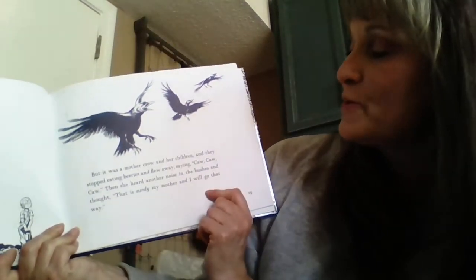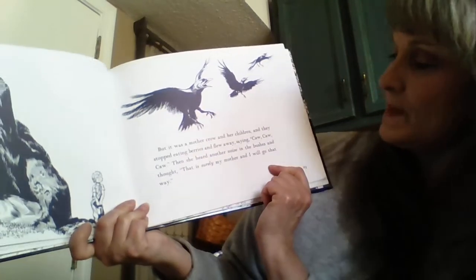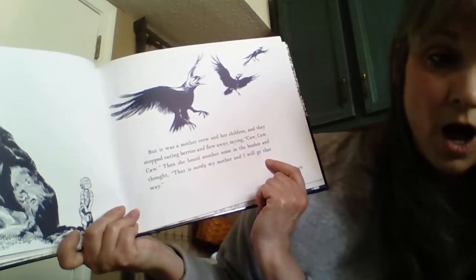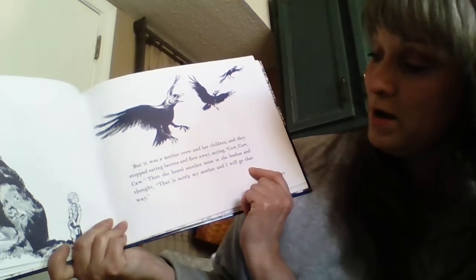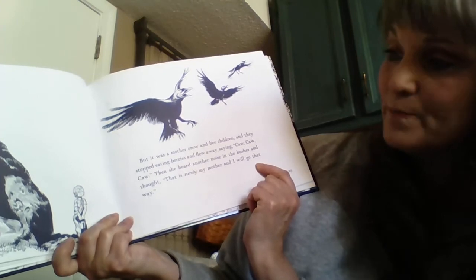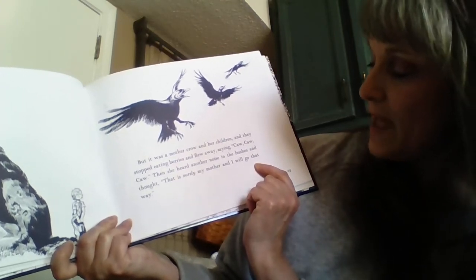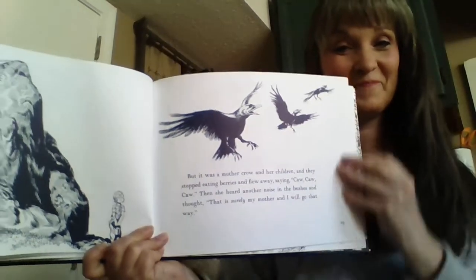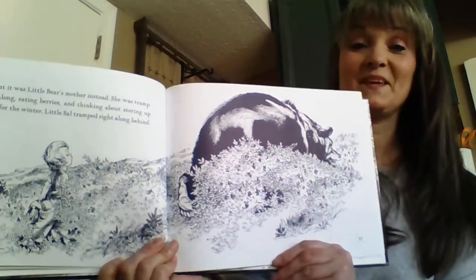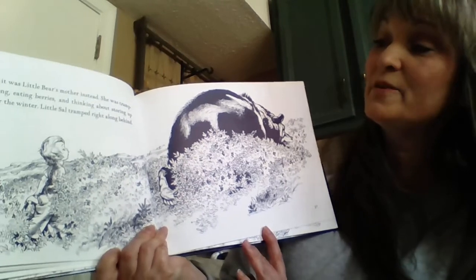But it was a mother crow and her children. They stopped eating berries and flew away, saying, "Caw, caw, caw." Then she heard another sound in the bushes and thought, "That is surely my mother, and I will go that way." But it was Little Bear's mother instead.